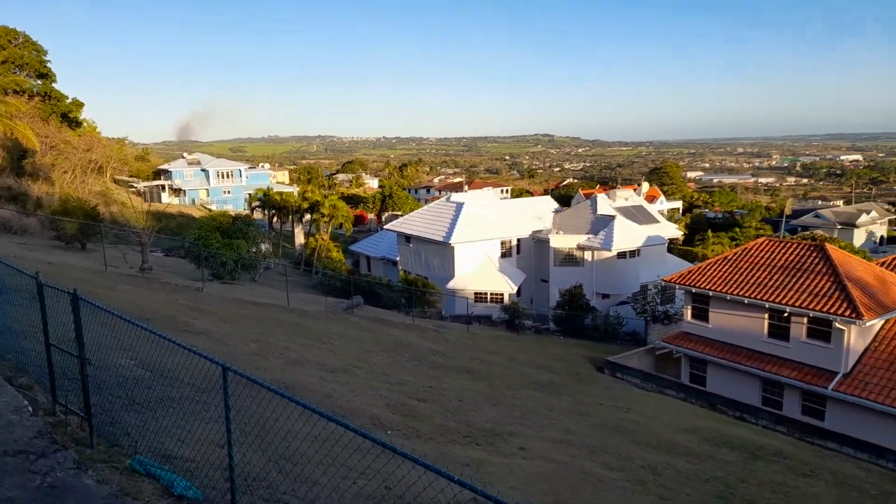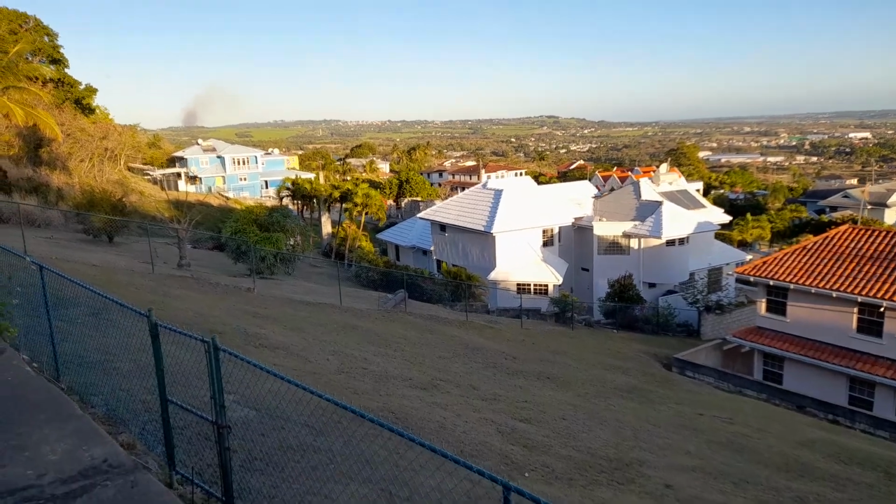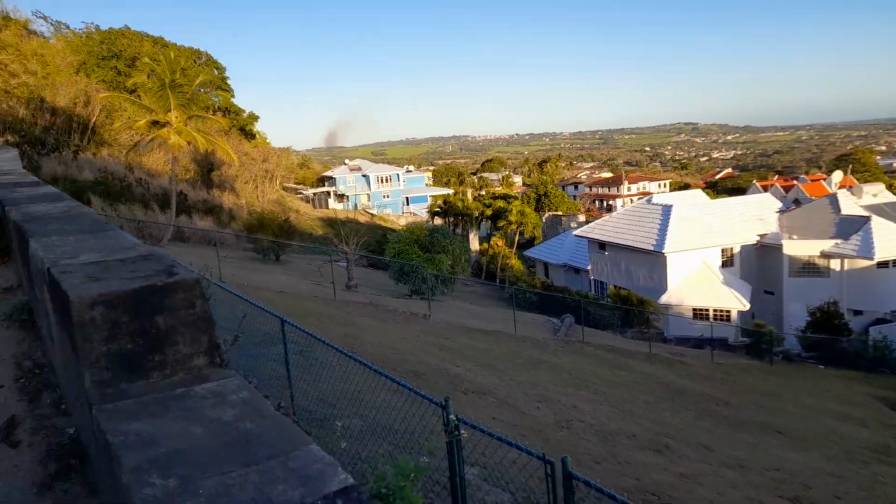This evening again I'm at Grandview Heights in Shop Hill, St. Thomas, looking down into the lookout point.